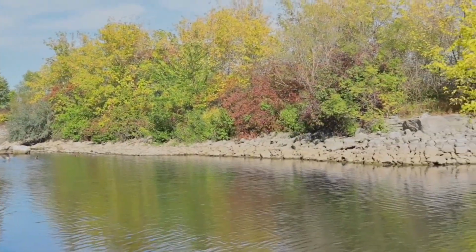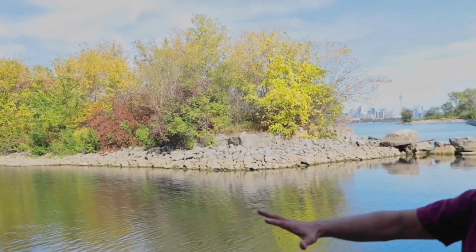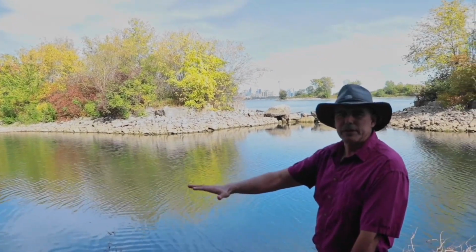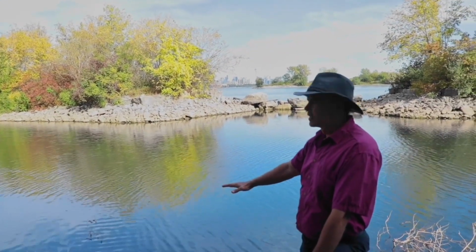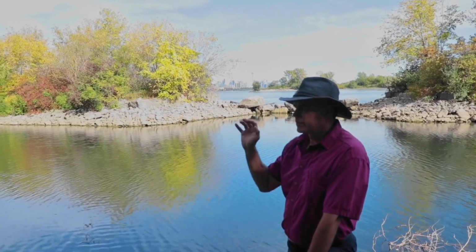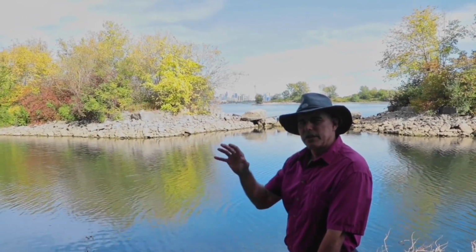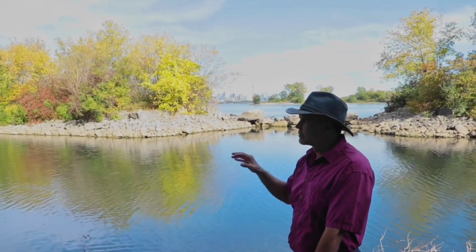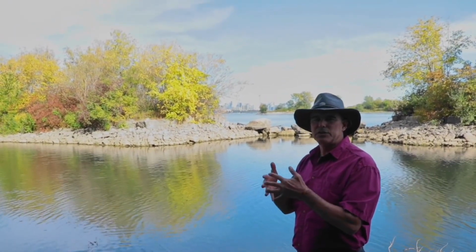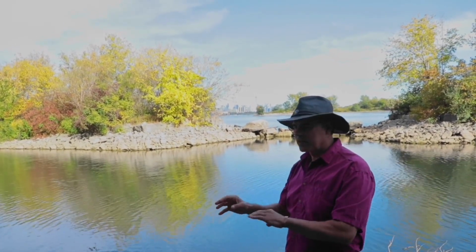Within here, if they were going to improve this a little bit more, you could put soil on top of this rock and make a nice gentle curve, and then plant it with aquatic vegetation so that you would have not only an armored shoreline, but also a vegetated shoreline. And when you have a vegetated shoreline, the plants actually bind the soil together much better, and it'll hold your soil and it'll hold your shore.